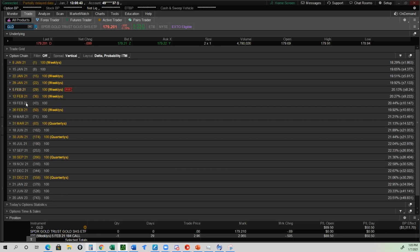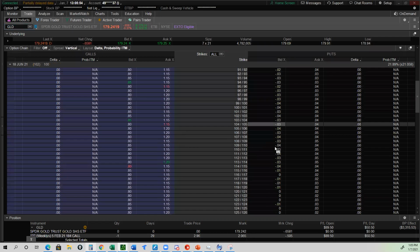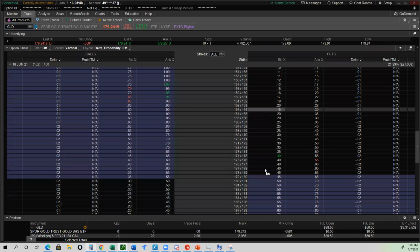But see, here's the problem. It doesn't have the same expiration dates, and you're not going to collect as much premium on this smaller little product here. Okay. But you can still do an iron condor in there. You can do a strangle. There's a lot of things that you could do.